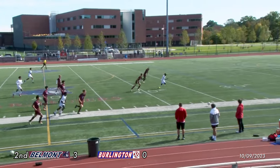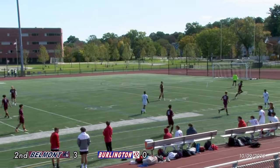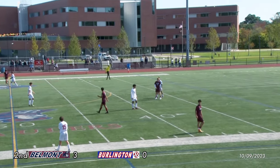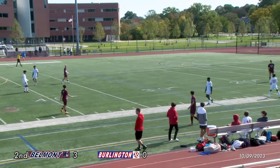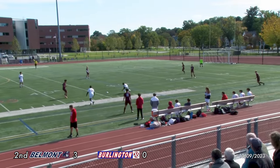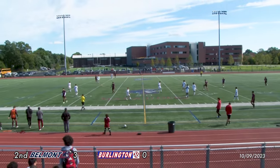Number 7 trying to go through the defense. It's a good through ball. Is that an offsides call? What was the call? Oh, it looks like offsides. Not gonna lie, the refs' calls today are a little questionable. But that's game. Yep, that's the game.